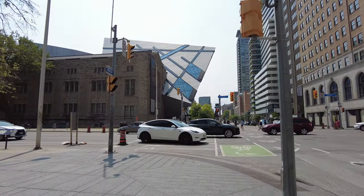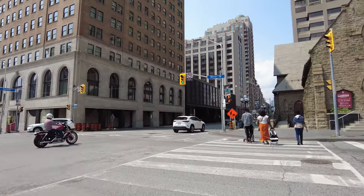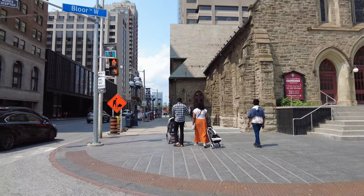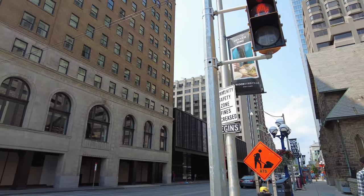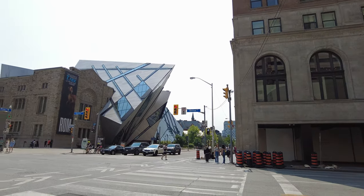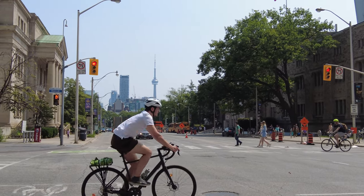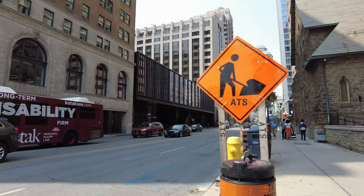There's the Royal Ontario Museum. The Church of the Redeemer. A very expensive, recently remodeled Hyatt Hotel. And a look towards Queen's Park, where we have the CN Tower looming in the distance. Some weird bug just landed on my hand. I had to blow it off.